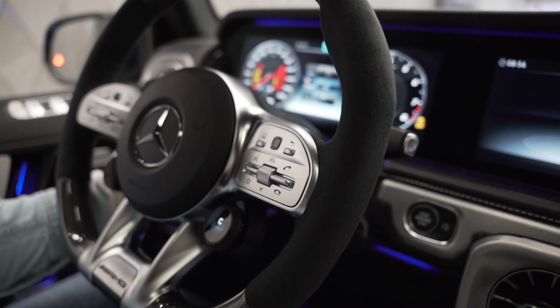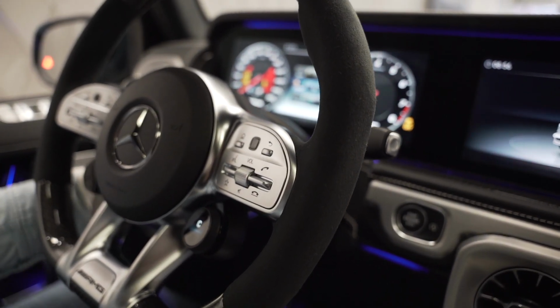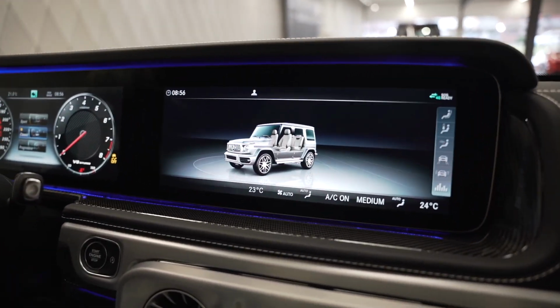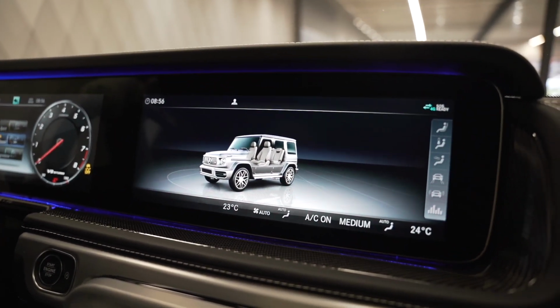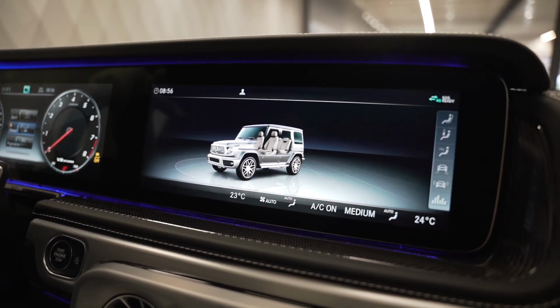Of course, it's full electric adjustable on both sides. On the screen you see a G63, which is very nice, because I read in some comments on the 4x4 squared, you were complaining that it's the same screen and not a 4x4 squared screen, and I agree with you. So here in the right car we have the right screen.